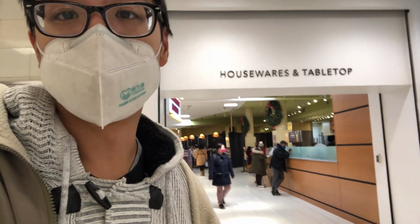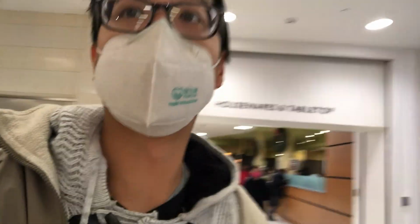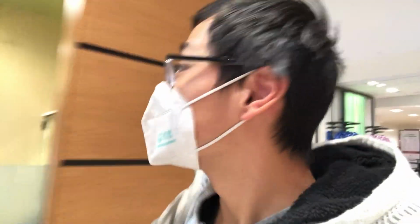We're up yet another floor. In this section there's houseware and tabletop appliances, and then here we just got, I guess, more coats and stuff for women, I guess. And then it looks like there's a food court there for Aubon Pain, which is pretty popular restaurant chain.